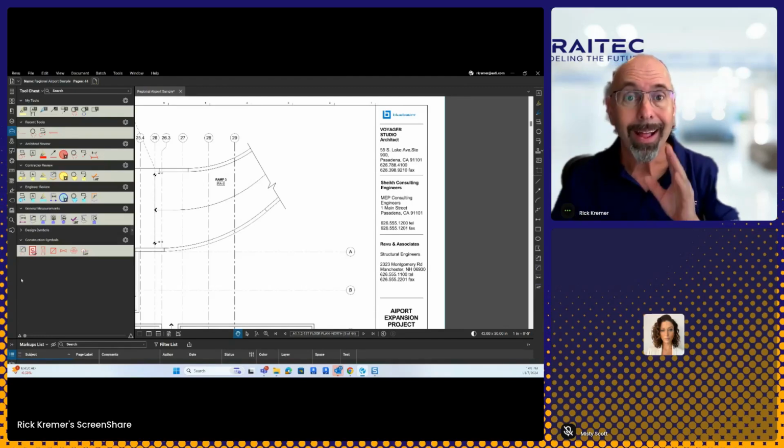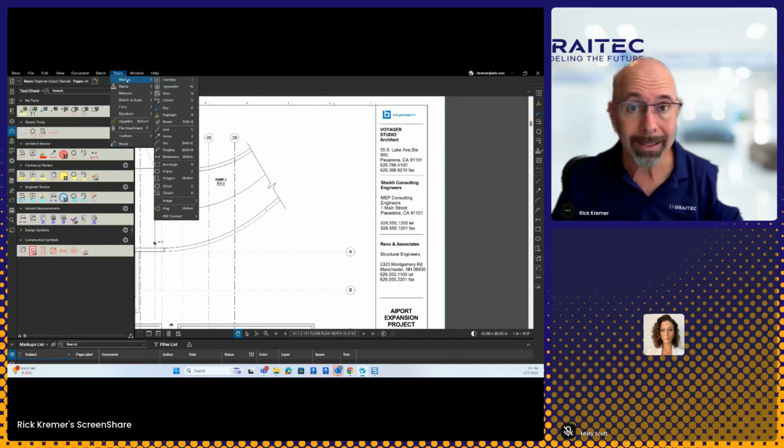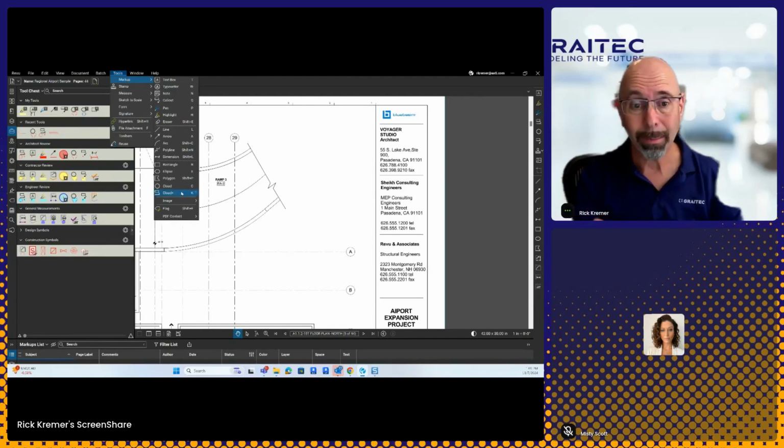So let's get started. First things first, let's go to tools, markup, and let's add some markups. Over here, you know me, my favorite, Cloud Plus.